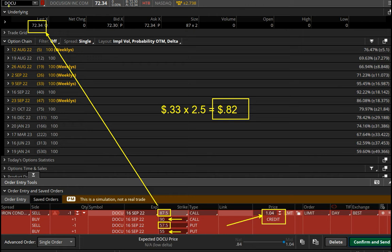So tomorrow, wherever the stock opens, if it opens right where it's at now, we're going to go roughly $15 up on the call side, $15 down on the put side, create a $2.5 wide Iron Condor, and as long as we're collecting around 82 cents or more, this will be a good trade for tomorrow in Docusign.